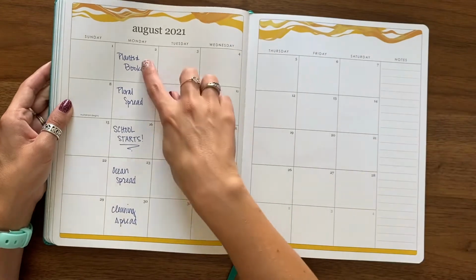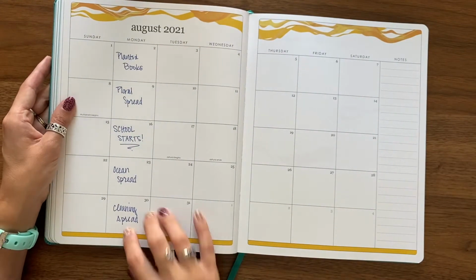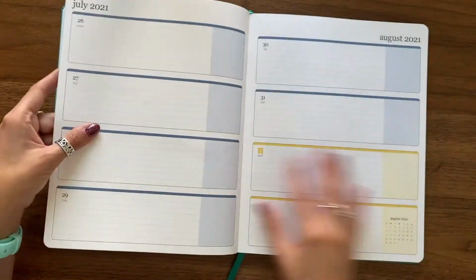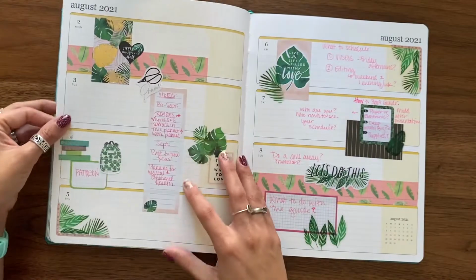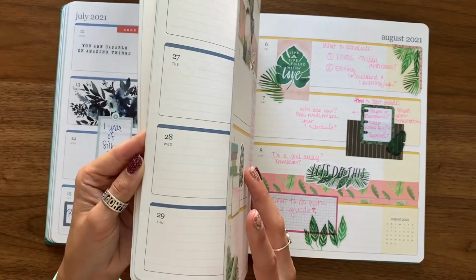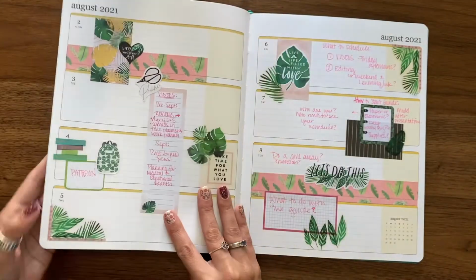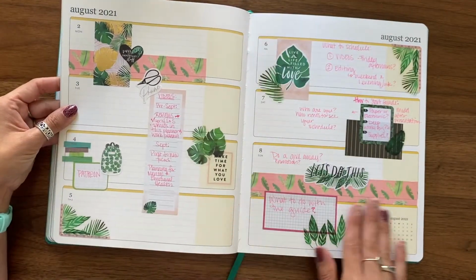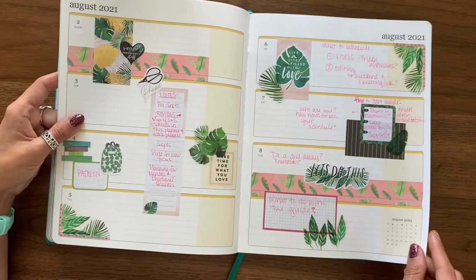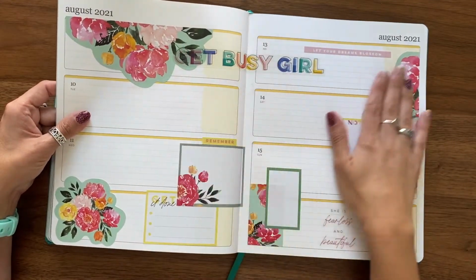And now you can see I started to be like, okay, it'll help me if I have some themes planned ahead of time. So now I planned some themes for August. And I still didn't do it. But let's see, I said the first week of August would be plants and books. So definitely some plants. And then the next one was just going to be a floral spread. So you get busy, girl.